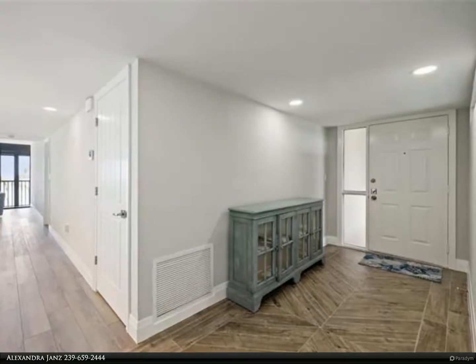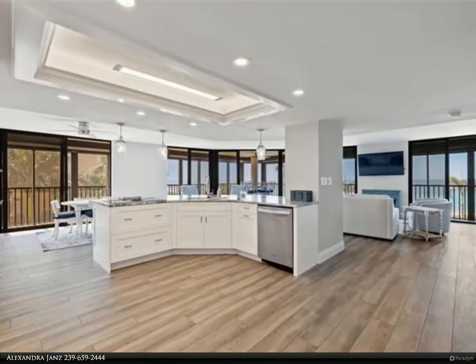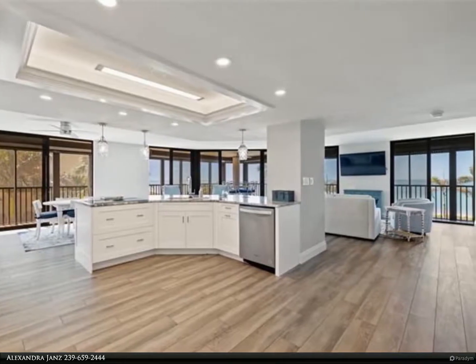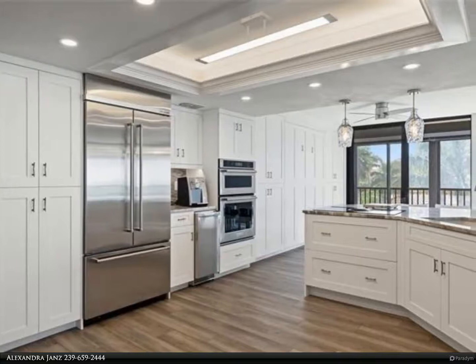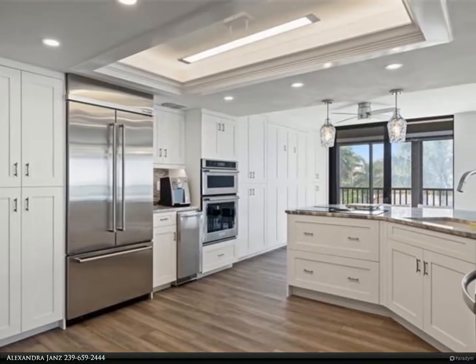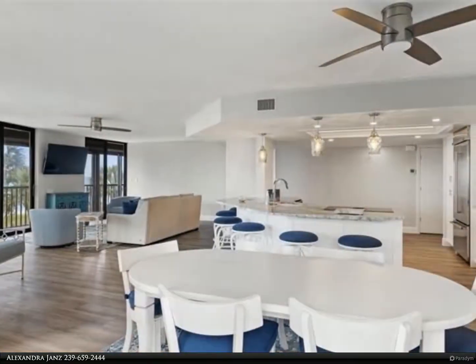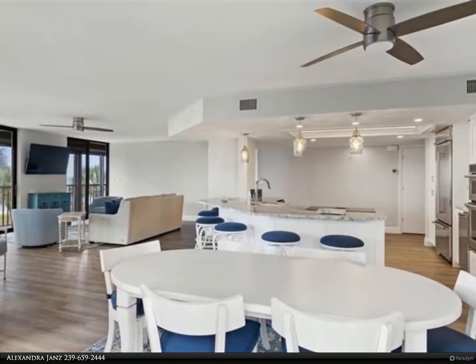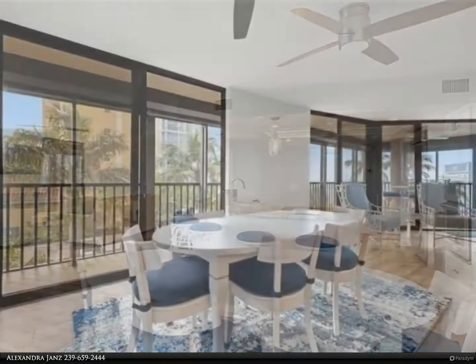Conveniently located on the second floor of the Casa Grande, this recently completely remodeled three-bedroom and three-bathroom condo does not leave any wishes unfulfilled. The condo comes turnkey furnished and with modern bright new furniture. High-end appliances in the brand new kitchen, new remodeled bathrooms with a stylish separate tub in the master bathroom. New tile flooring in the entire condo.